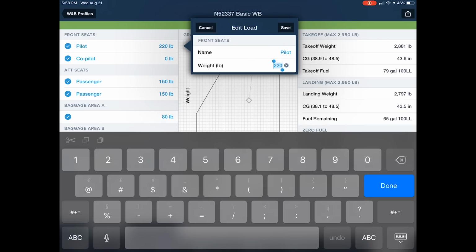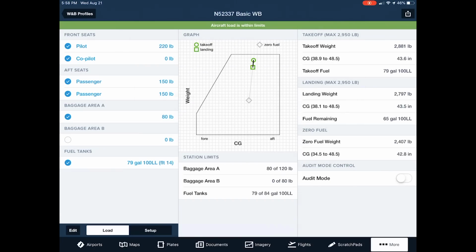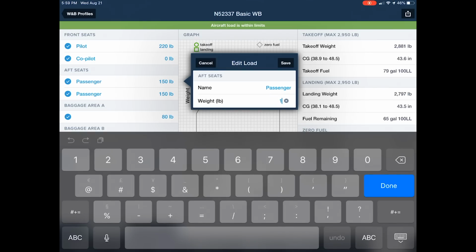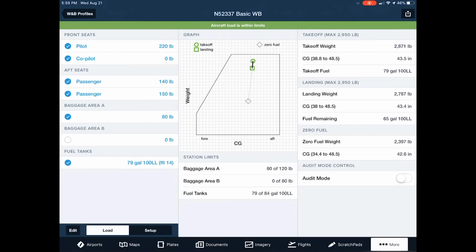Let's say it's 220. That works. And then how much our co-pilot weighs. In this case, we won't have a co-pilot because they're going to be sitting in the back seat. And so let's put our passenger in there. Let's put 140 for the passenger. And then we can uncheck the co-pilot because we don't have anybody there.